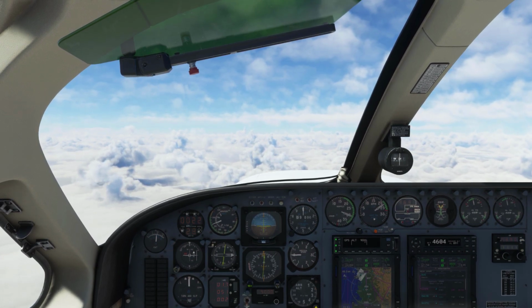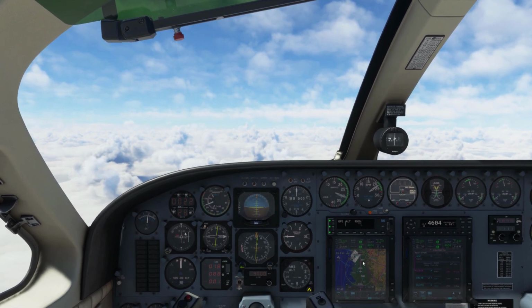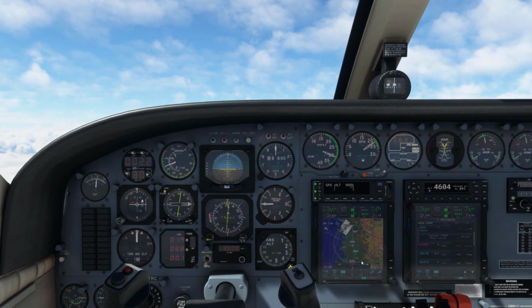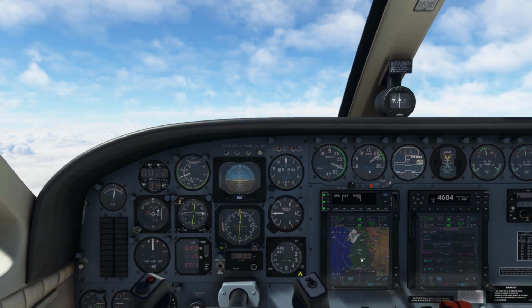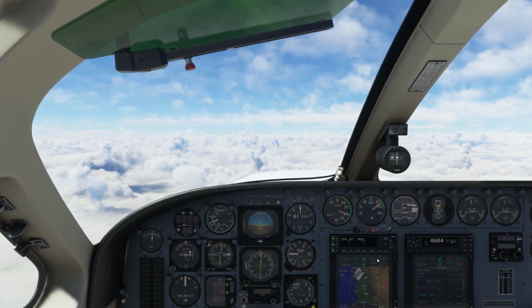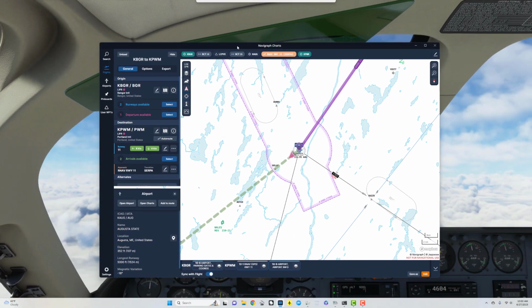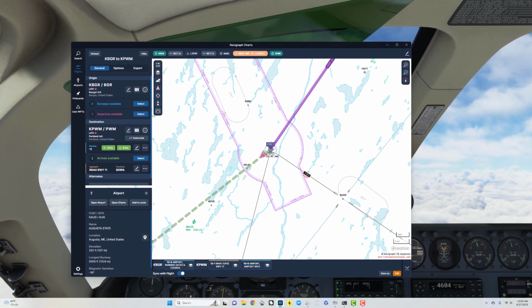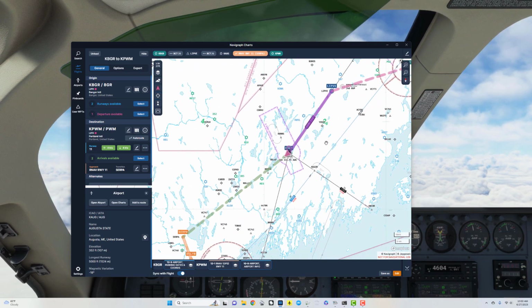So now we will be coming up on our top of descent here. What do we got? About 30 miles. I can show you where we are in our route. So we've just passed the Augusta VOR. Let's zoom out a little bit.